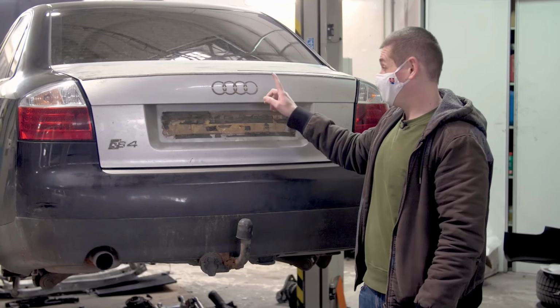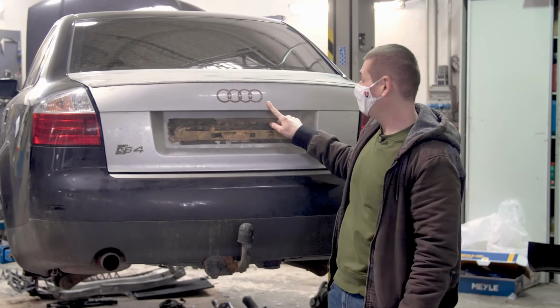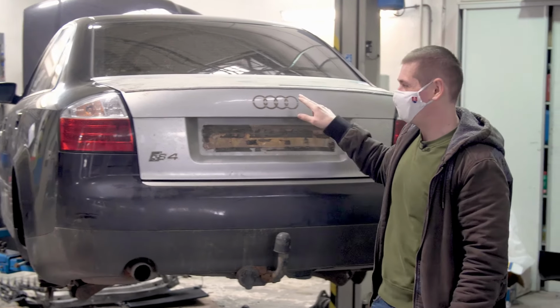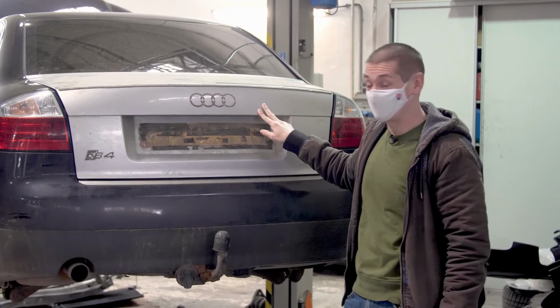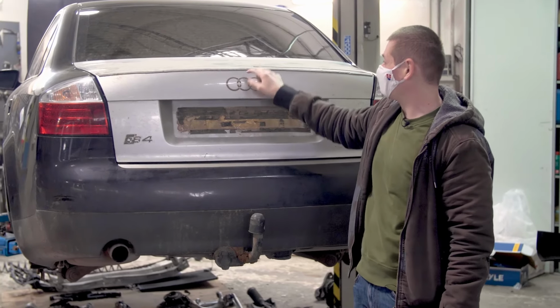Apart from the front bumper, the trunk lid needs to be painted as well. Thank you to the gentleman who donated this. This trunk lid belongs to an S4, however. We really weren't sure if it will fit in the first place. But it fits nicely. The guys at the body shop definitely won't be bored.